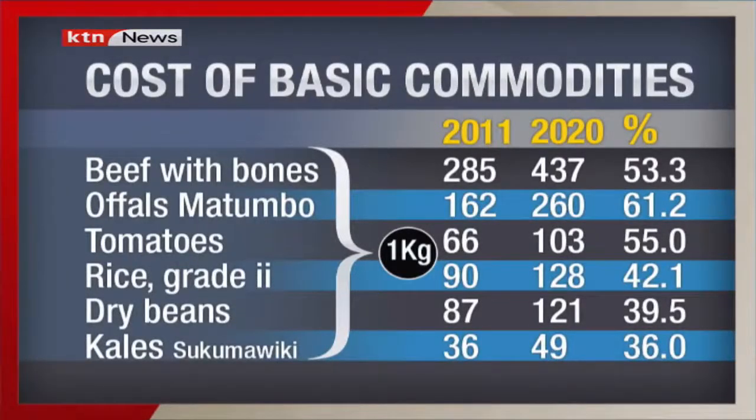So now, if you wanted to buy beef with bones back in 2011, you'd spend 285 shillings. Today, that has gone through a 53.3% jump, and now you'll need 437 shillings. Offals, matumbo, 162 back in 2011. Today, you'll need above 260 Kenya shillings.